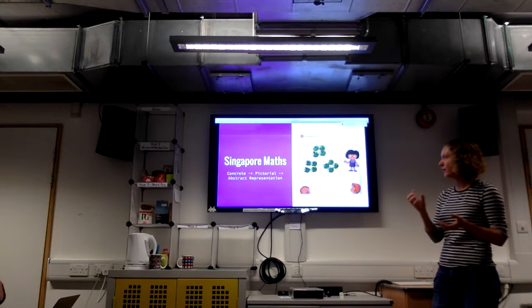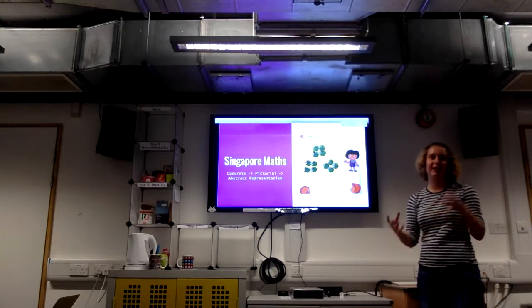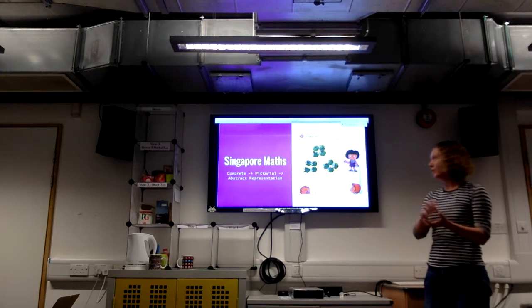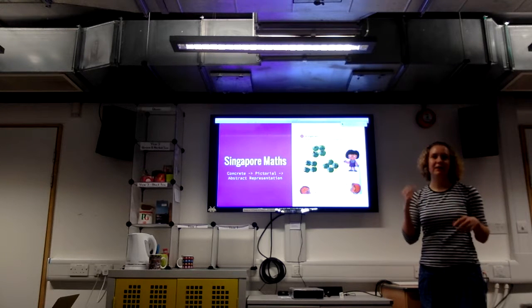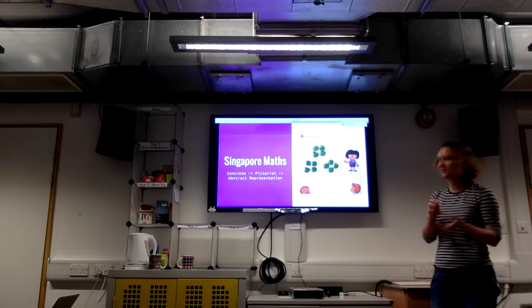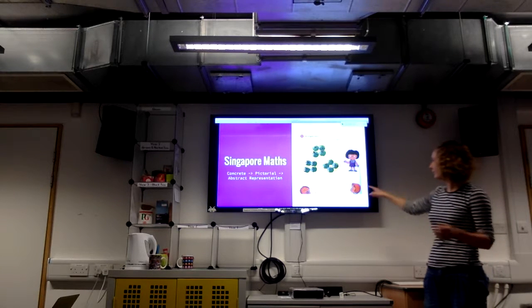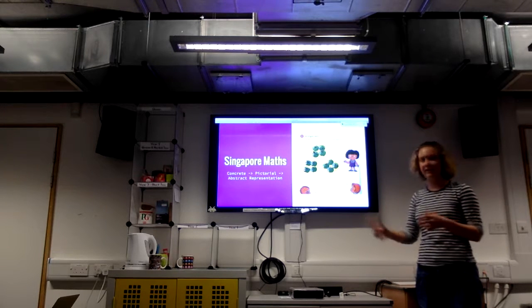a spiral concept. So you have to have a concrete, pictorial, and abstract representation. So you start with having physically 3 apples, and then you have pictures of 3 apples, and then you know that that is the number 3. And every time you learn a concept, you keep coming back to this order. And Singapore Math uses this as a nice textbook. So instead of just having 3 times 4 equals 12, it builds upon this idea.